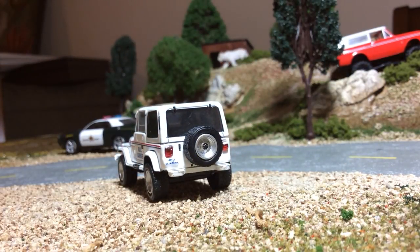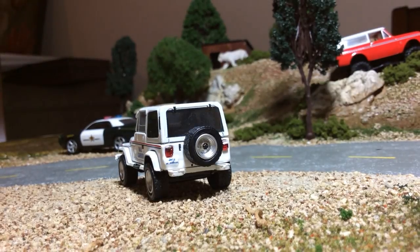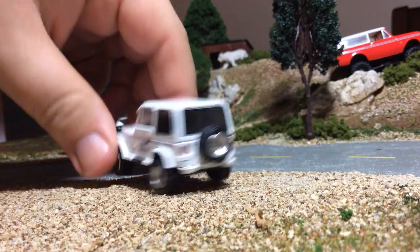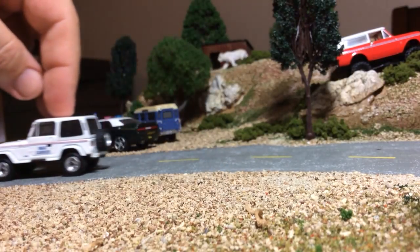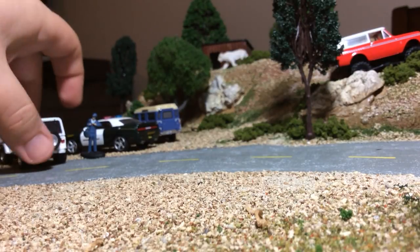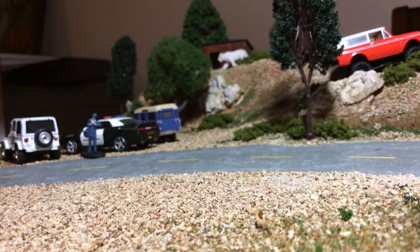But you have lensed tail lights. You can see the reverse tampo on the left light got messed up, but you do get a full-size rubber spare, so that's pretty cool. So I do like that casting. Pretty cool. Jeeps are good for the landscape.